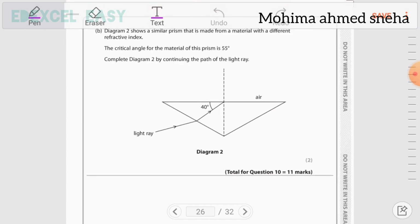Moving to part B, diagram 2 shows a similar prism that is made from a material with a different refractive index. The critical angle for the material of this prism is 55 degrees. Complete diagram 2 by continuing the path of the light ray. As it has been indicated that the critical angle for this prism is 55, from the diagram we can say that the angle of incidence here would be 90 minus 40, that is 50 degrees.